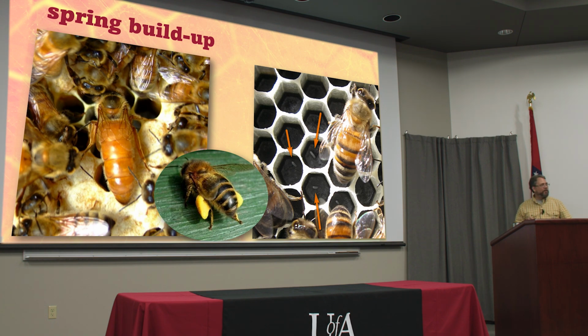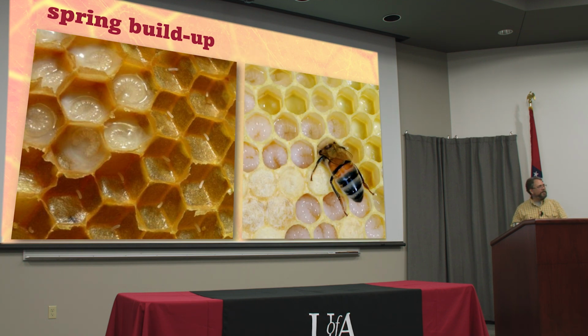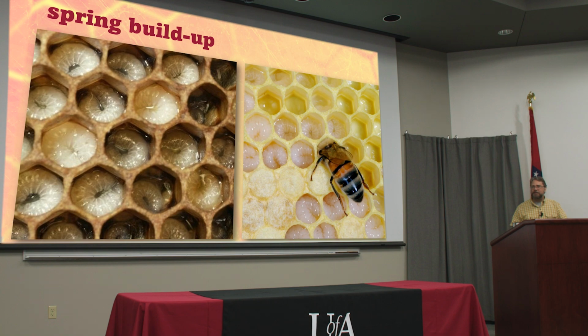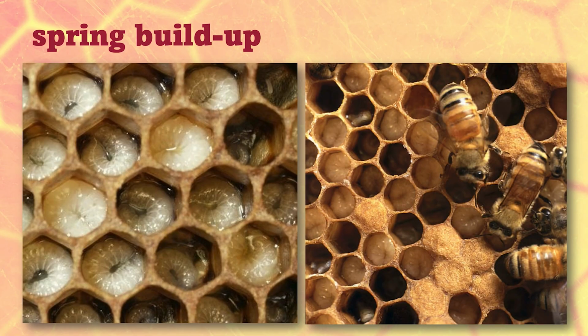Then the larvae need royal jelly, and they need bee bread, and so the bees have to go out and get more pollen and bring it in for all these little mouths they have to feed, and the whole cycle ramps up. And you have this exponential growth inside the colony this time of year. Pretty soon they're capping the brood, and then you've got more bees emerging.